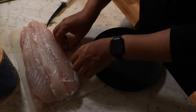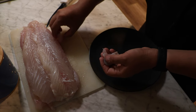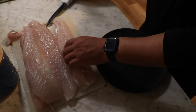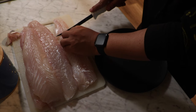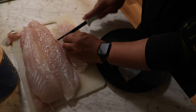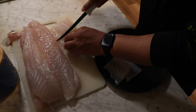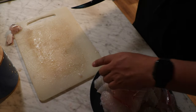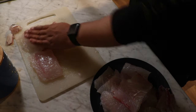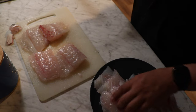So these are the cheeks right here, the cheeks. So don't ever throw away your cheeks. Those cheeks are fire. And then we're just gonna portion, give or take right there. There, maybe like there. This is a little bit bigger, so that. Well, that is. Look at that. Man. So we got portions for days.